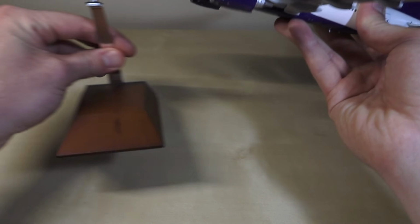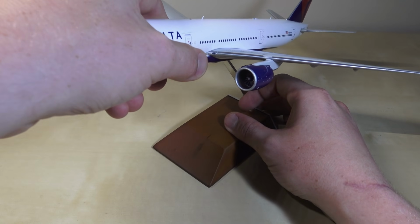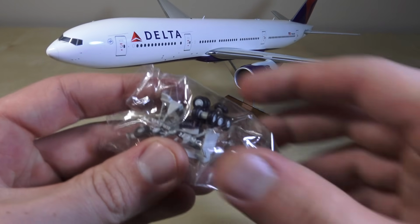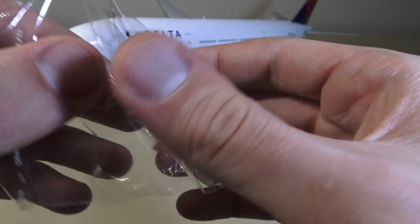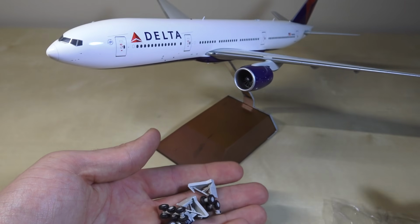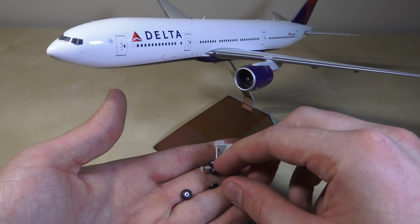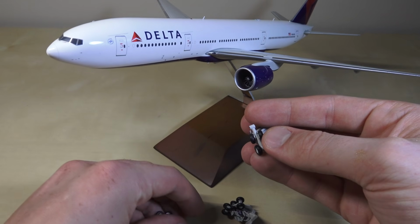Let's let the camera focus here. Alright, wow, this thing is incredible. Okay, I'm going to set it on the stand really quick so we can get the landing gear on. The landing gear comes in this little bag right here, so we're going to go ahead and open this up and take a look. Okay, first thing I'm noticing is it comes with a couple extra tires, as you see right there. Oh no, I lied. This came off.